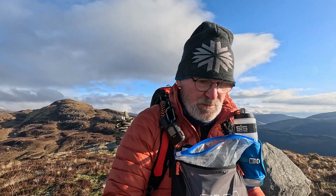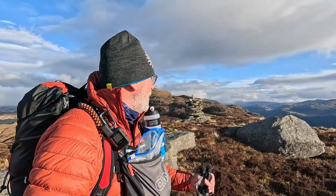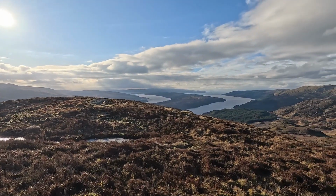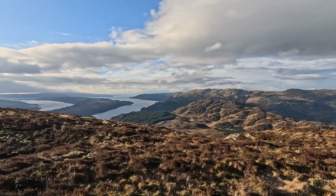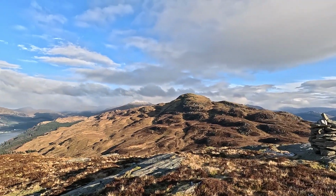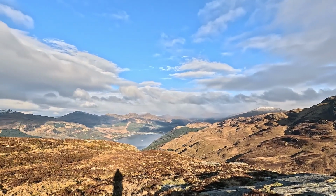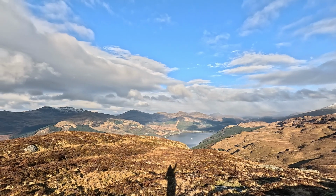Okay, that's me all packed up now and ready to go. We'll have a good look round on the way down, and we've just got to pick our way off this top, because I think if I head towards Loch Goil head, there's almost like what looks like a grass ramp that I can use to get down and then back towards the Gare Loch, and so it shouldn't be too bad.